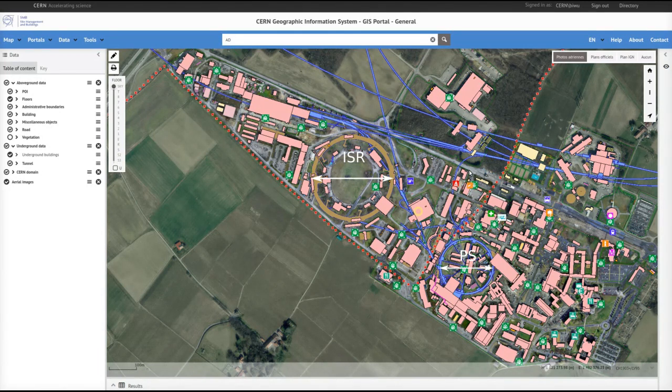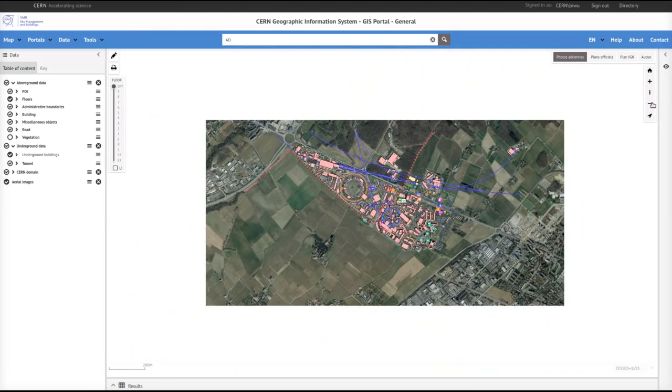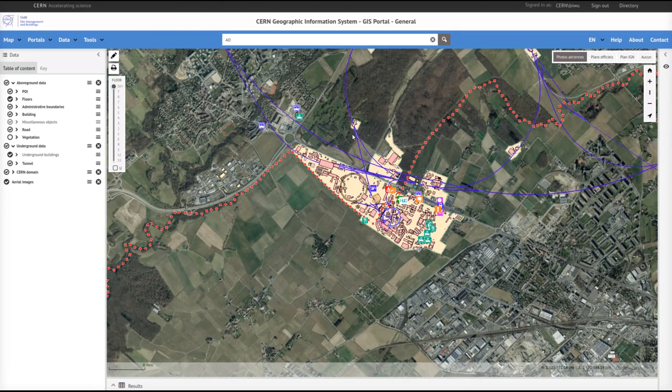At the bottom, you will see a smaller circle, so this is the PS. The PS is another important accelerator in the complex. It has a diameter of 200 meters. It sends beams of protons and ions to the SPS.